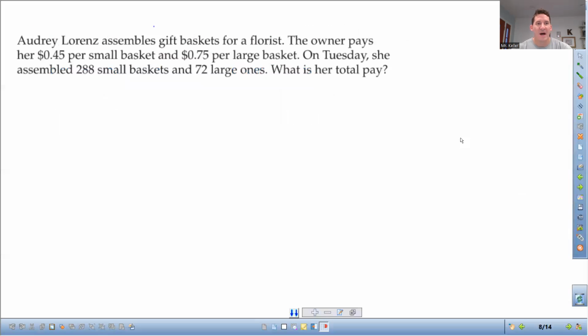So real simple how this works. Example, Audrey Lorenz assembles gift baskets for a florist. The owner pays her 45 cents per small basket and 75 cents per large basket. On Tuesday, she assembled 288 small baskets and then 72 large ones. What is her total pay? So first thing you need to do, calculate out the total. So she did small baskets.